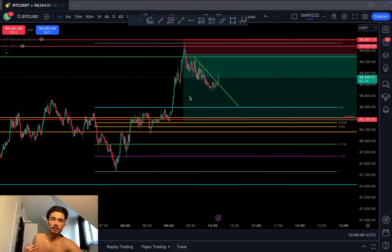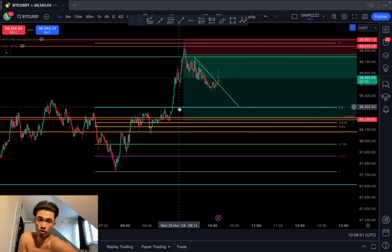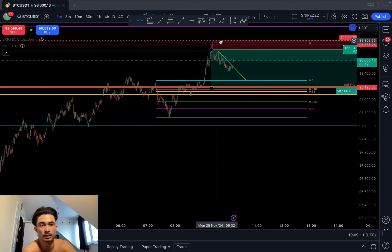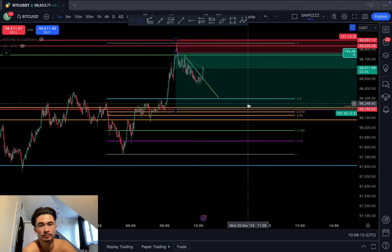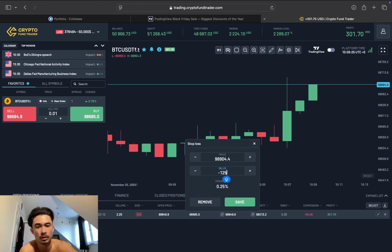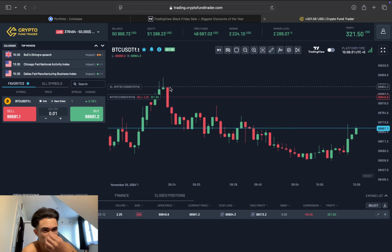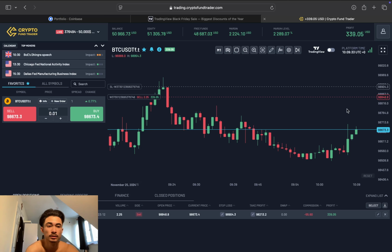So we got that break out of the trend line. Should be a rejection or fake out. We hit the 786, so we should hit the golden pocket. Maybe I shouldn't put stop loss to break even, just to risk half of what I risked initially. So now my stop loss is at them highs. Yeah, I'm just gonna leave it. I'm gonna eat, start getting to the gym, and then yeah, we'll see how it goes.